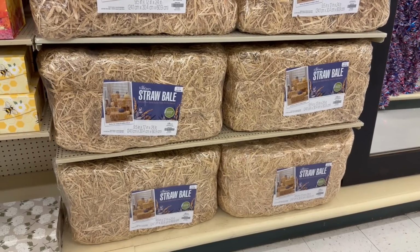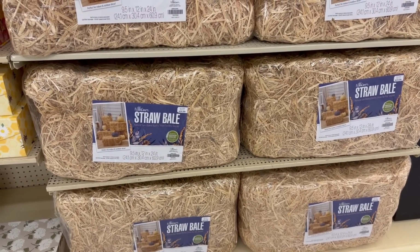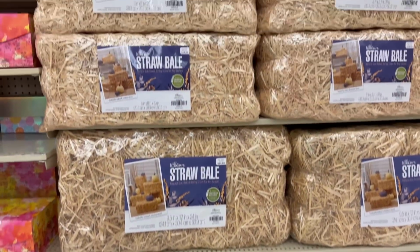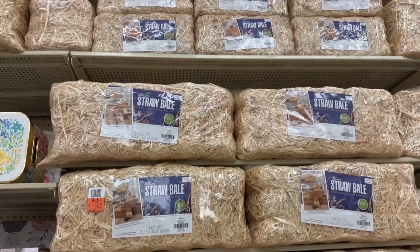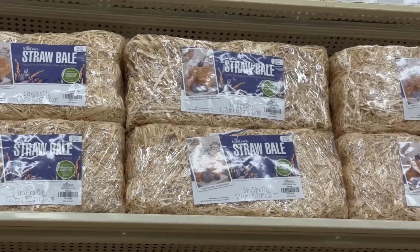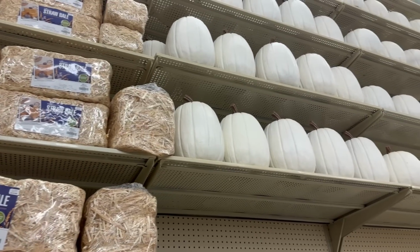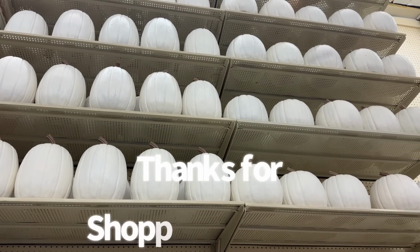Bonus peek of what they're starting to add. They're starting to add the hay straw stacks in, and these are going for $24.99 for the big ones. And you also have the medium size for $13.99 and the smaller ones for $7.99. So they're gradually starting to add their fall products in, and as soon as they start bringing these products down, we'll do a full walkthrough of that area.